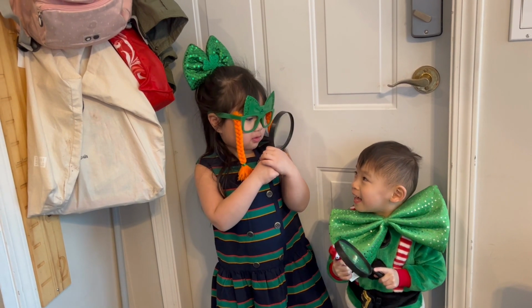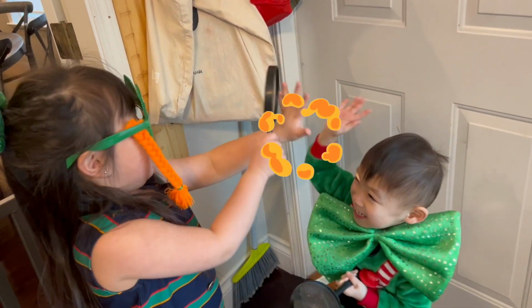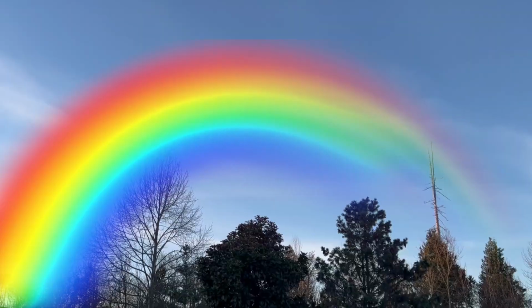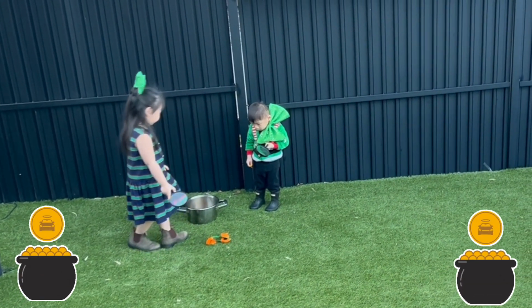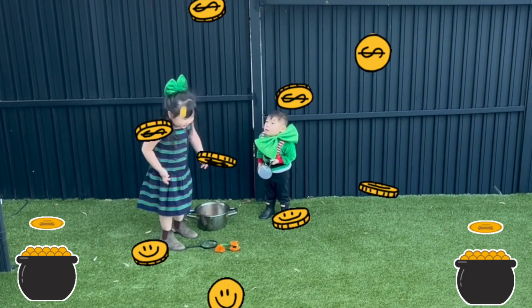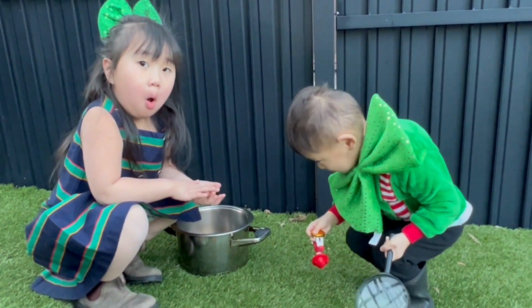Hey, let's look outside. Maybe there's a pot of gold. Pot of gold! Pot of gold! Wow, guys, look at the rainbow! I think that there's a pot of gold at the end. Wow! Are there gold coins inside? Yes! Yeah! There's chocolate gold coins.